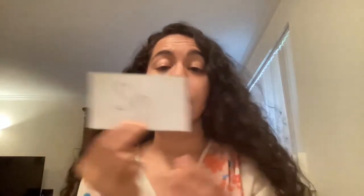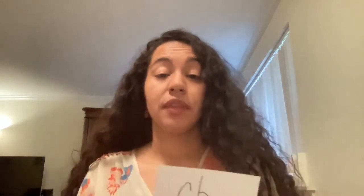We're going to go over the digraph SH. A digraph is two letters that make one sound. SH says shh. Make sure you're saying it with me. SH says shh, like in shadow, like in shut, like in ship.